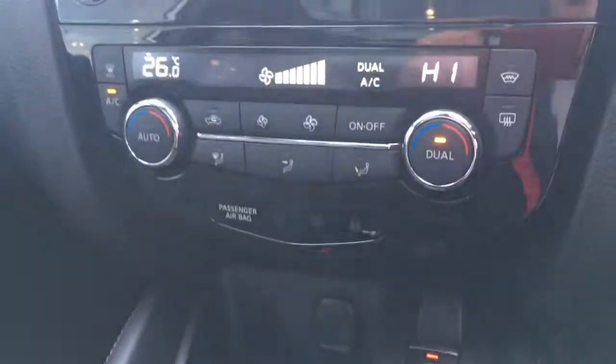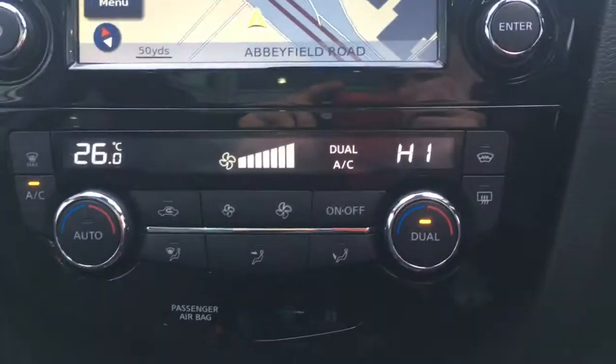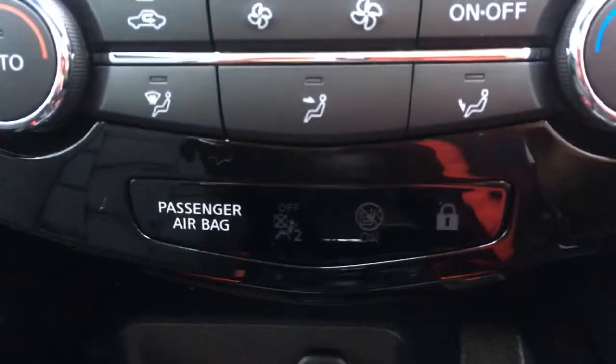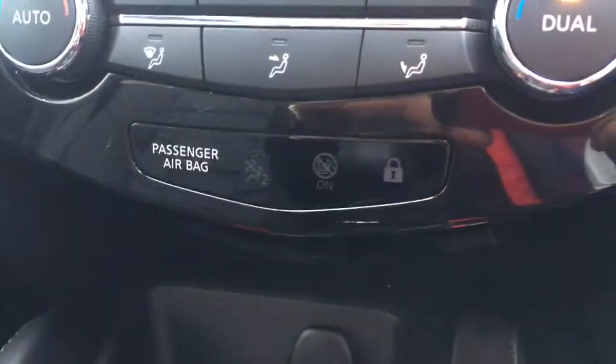air conditioned cockpit. If you want to keep the left side cold and the right side hot, this vehicle is perfect for you. Looking further down, we can see if the passenger airbag is off or if the vehicle is locked.